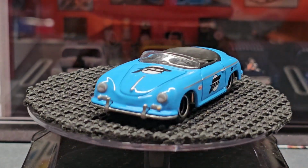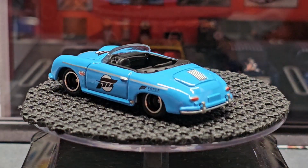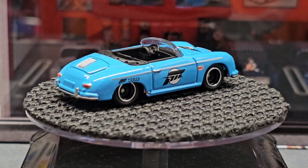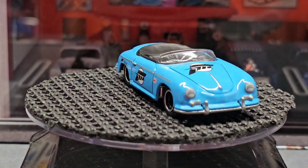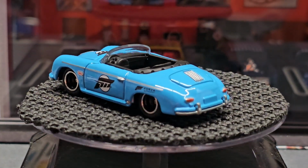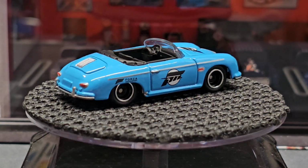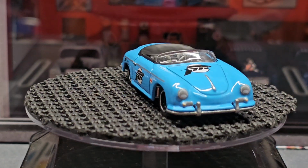Alright, we'll start with the loose ones. There was a guy at a diecast meet who was selling his loose premiums for $4 each. So I couldn't pass them up, but most of them I had, so I only grabbed two of them. Starting with this one, this is the Porsche Speedster. I think out of all Porsches ever made, this is where you can tell the most the Volkswagen influence, the Ferdinand Porsche design.